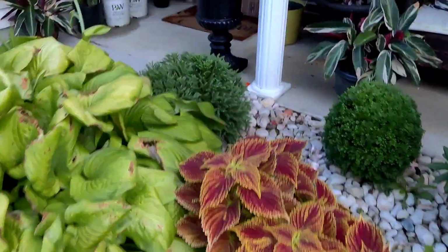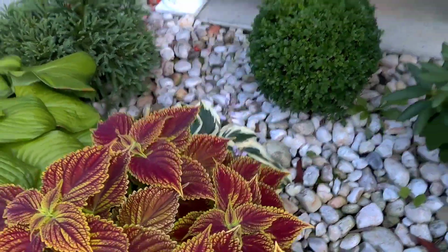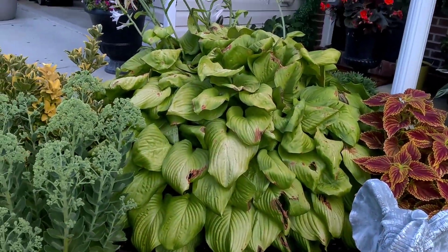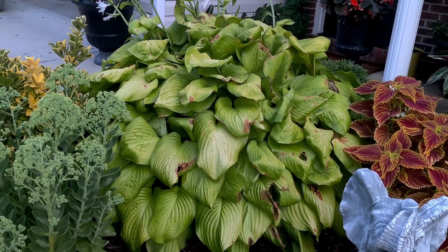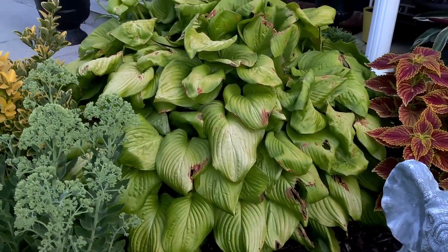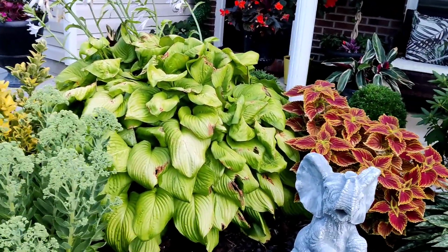And there also is, let me step in here, a Hosta, which you can barely see. And then over here, you guys, is my monster Hosta. I have no clue what this variety is. I know a lot of you have dropped names. I have no clue what this is. I got it so long ago. It is getting a little bit sun-fried. It does this every year, which I don't mind. I just love the lush, bold green foliage of this plant.